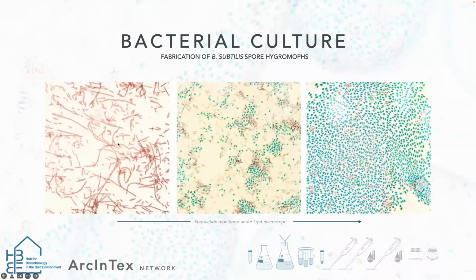As you can see here, this is a microscope image of spores stained with a specific stain which highlights the living bacteria in red and the spores in blue-green. And what we do is we gently restrict the nutrients, and that causes the bacteria to sporulate. You can see this process here.